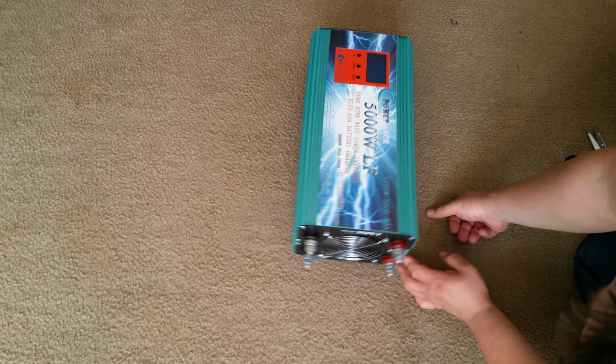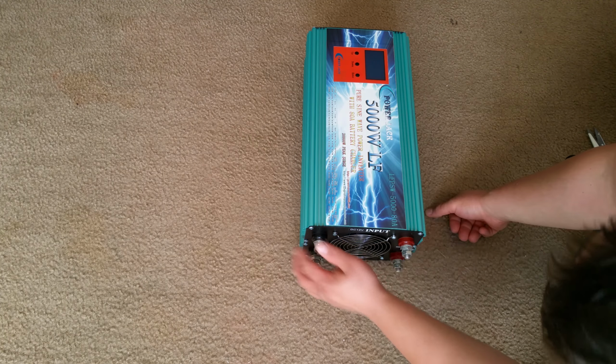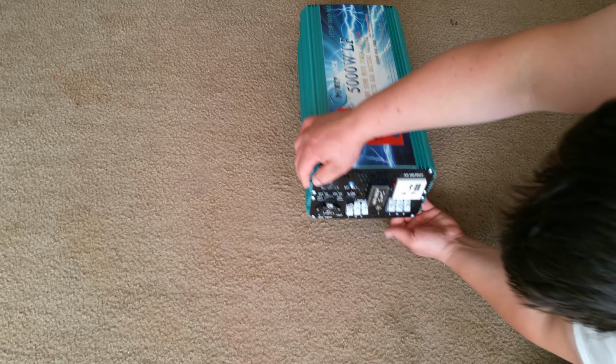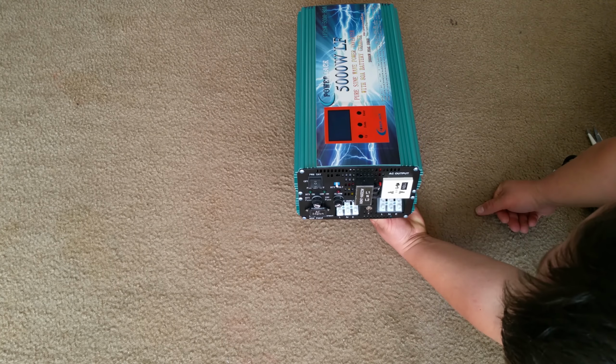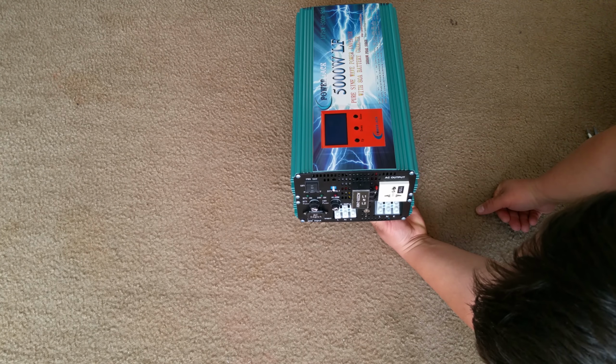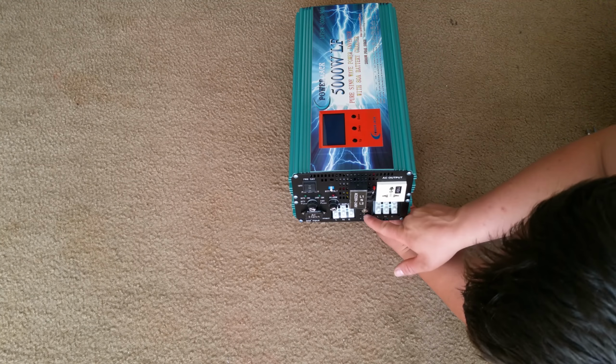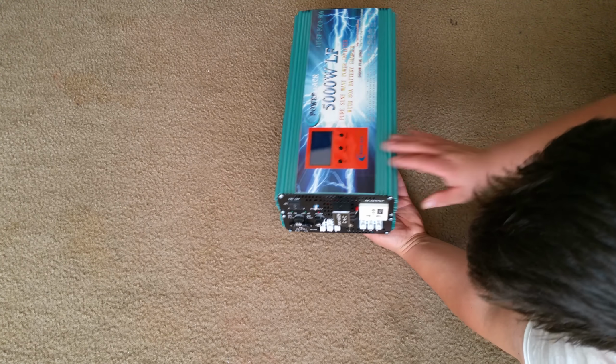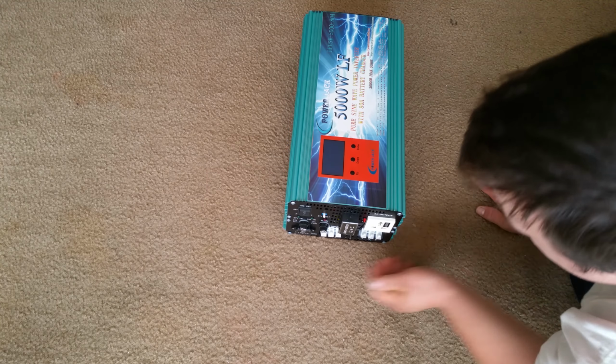You got two sets of battery terminals here, and then you've got all this over here. I don't know how well you can see that. Gonna try to figure out what some of this is. What the hell that is. Guess I should read the manual first. But I'm gonna go ahead and get my camera down to give you a closer look.